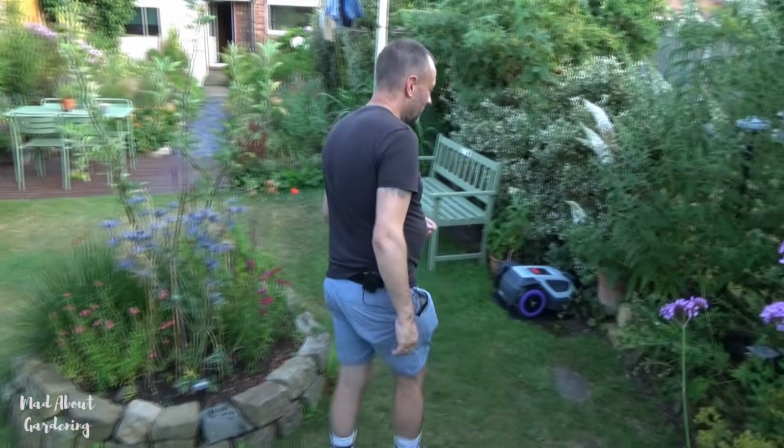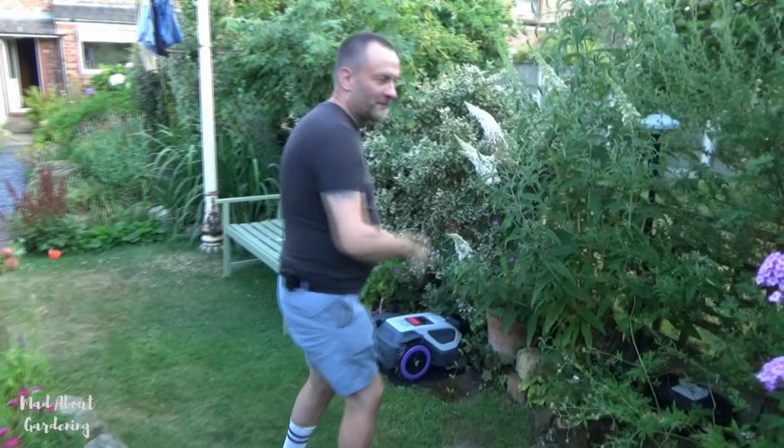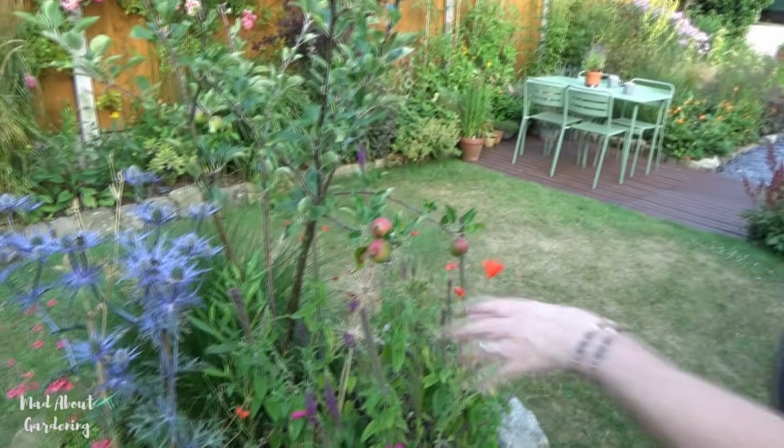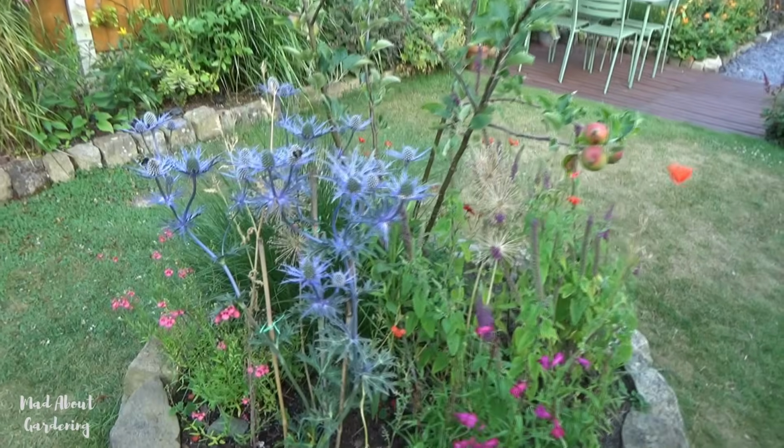Right, come this way. So we've got buddleia going on there. Now, in fact, I'll show you that round there. Everything's going well here with our Eryngium, and this is Eryngium Cobalt Star.